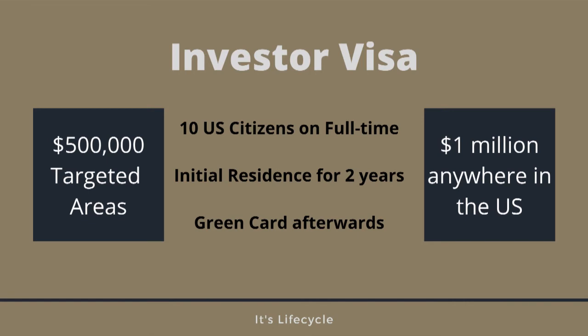Initially, you can get the green card for 2 years for you and your family. Once the 2 years are completed, based on your proof of employment and funds, you can get the green card for your whole family for your lifetime.